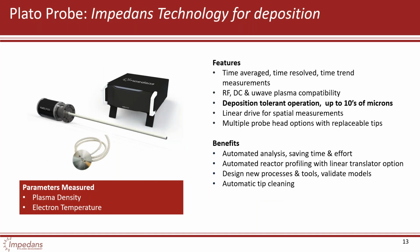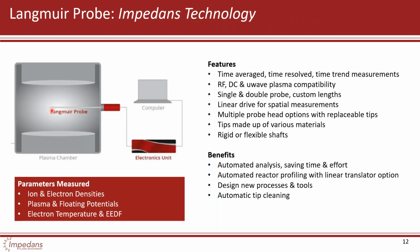So I'll just go back to this slide. On the Langmuir probe, when you sweep the voltage and draw the current, it's a DC circuit, so it requires conductivity from the tip. If you're depositing a polymer or something like that, where you will eventually deposit onto the probe tip and build up an insulating layer, you won't be able to draw current anymore.